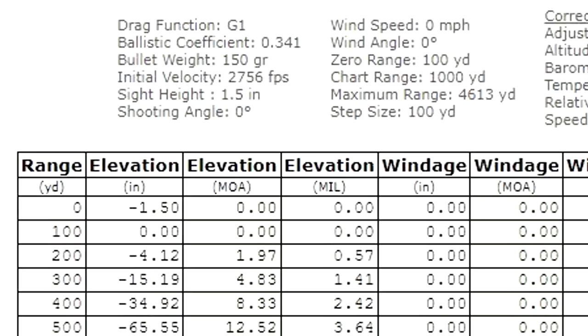Got the bullet weight there and the muzzle velocity. And then you can see I've got it zeroed at 100. And then here's the bullet drop at 100 yard increments. So at 200 yards, this chart is saying we should see a 4.12 inch drop. Our real world results were pretty close to that. Then at 300 yards, just over a foot, 400 yards, less than 3 feet, 500 yards down to 65 inch drop. And then you can see your dials there in the next columns, what you would need to dial on your scope, whether it's MOA or a mil scope.